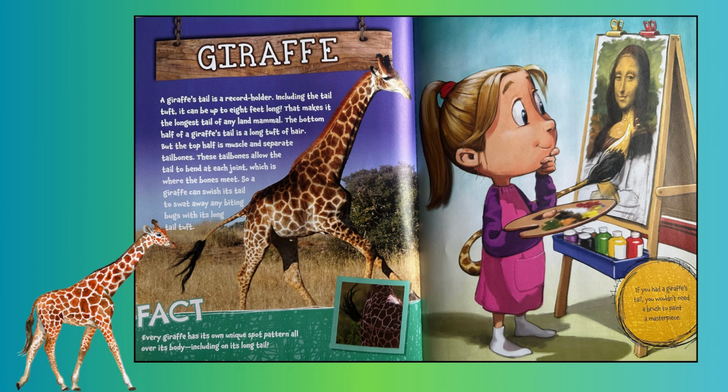The bottom half of the giraffe's tail is a long tuft of hair, but the top half is muscle and separate tailbones. These tailbones allow the tail to bend at each joint, which is where the bones meet. So a giraffe can swish its tail to swat away any biting bugs with its long tail tuft. Fact: every giraffe has its own unique spot pattern all over its body, including on its long tail. If you had a giraffe's tail, you wouldn't need a brush to paint a masterpiece.